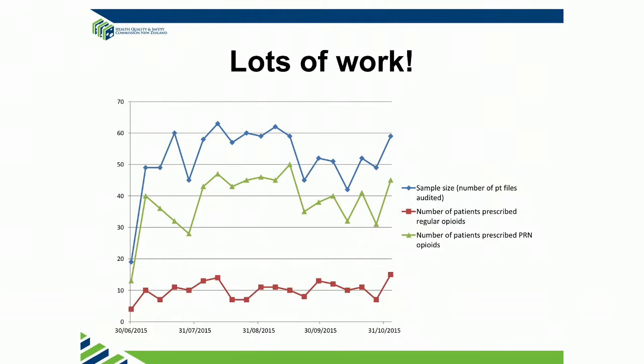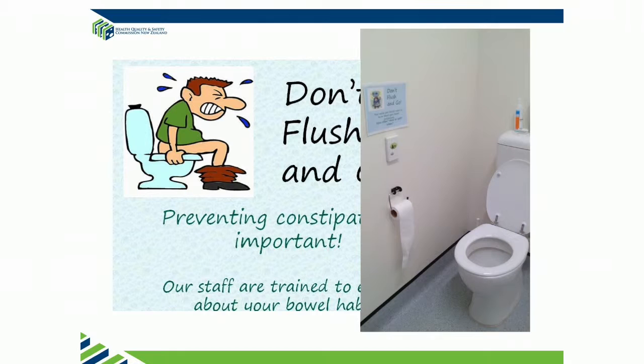So we've been doing lots of work, lots of data collection. Our sample sizes are there, so we are quite busy on a Tuesday doing our audits. We've got the number of patients prescribed regular opiates and the number of patients prescribed PRN opioids. This is an example of our poster that we put in the bathrooms. We did a patient survey. We got consumer input into the posters and that was quite good.